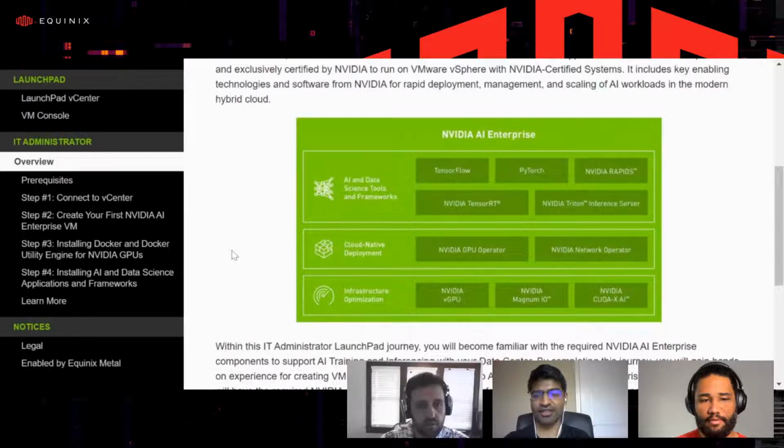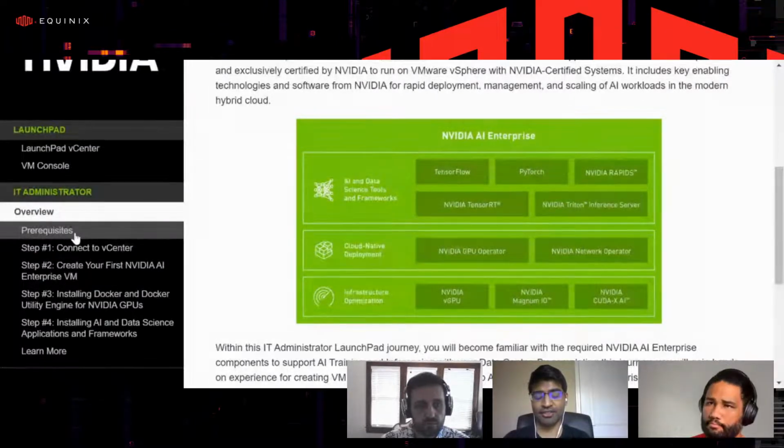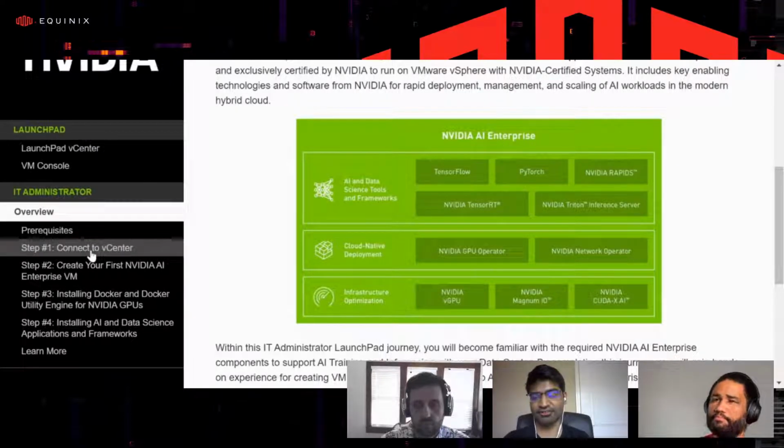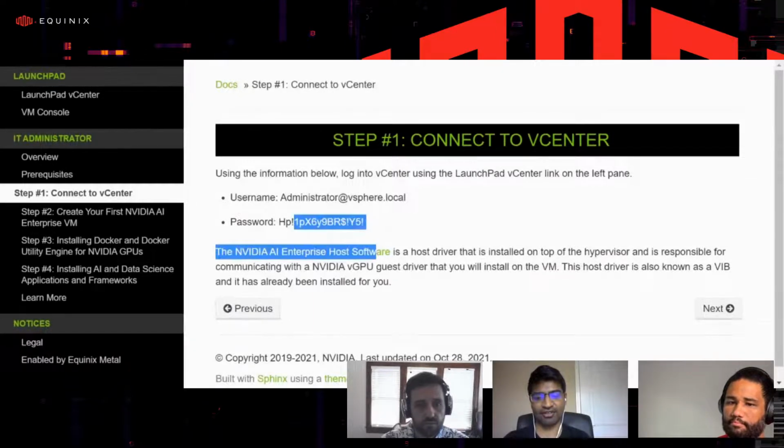You have your vSphere environment, which is an environment that a lot of customers use. So for example, you can just go and launch your vCenter environment from your LaunchPad. You can log in, and every customer who registers for this, we get their use cases, and then we provision this environment for them. And they get their own unique login and unique password and a unique vCenter for them. You can connect to your vCenter from here. And again, the login is different for different customers. Sure.